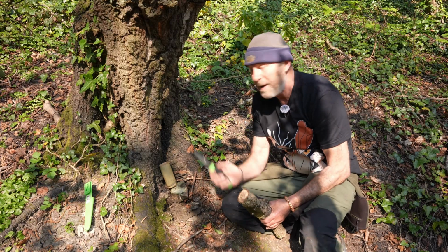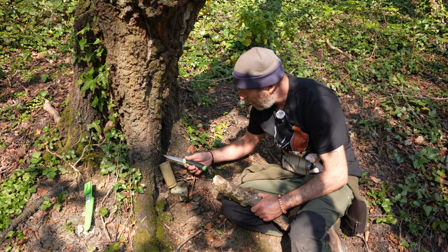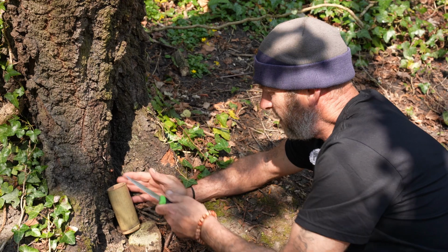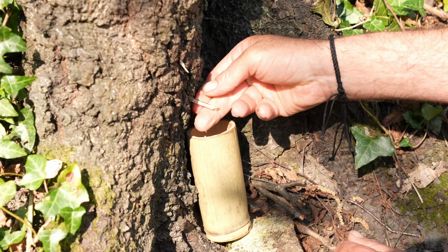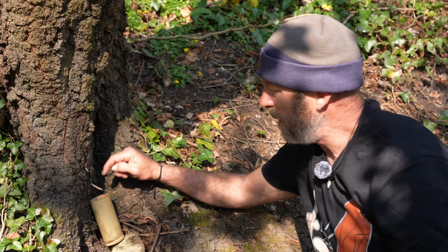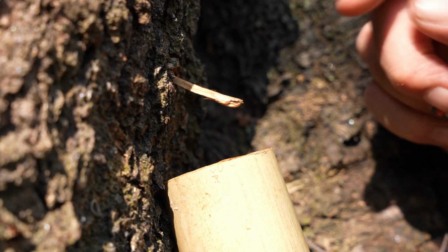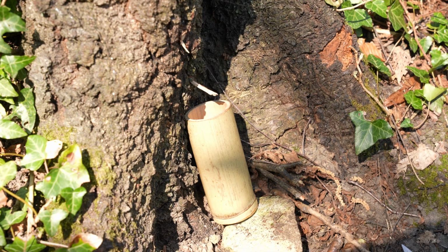Okay, so how I'm going to extract the sap from this tree is I'm just going to get my knife and place my cup on a stone, and I'm just going to gently tap my knife into the tree. And then all I'm going to do is get my stick and just gently push it in to where I've made that cut mark. And in a minute, once that water in the tree soaks through the wood, it'll start dripping into my cup. And already you can see where the sap has soaked through the stick. And with fingers crossed, in a couple of hours, I should have a cup full of drink.